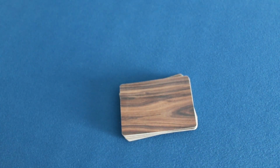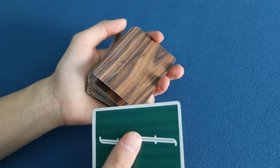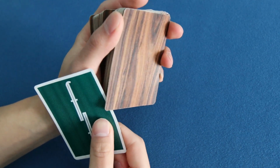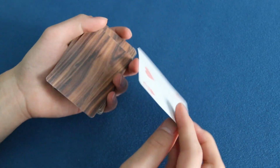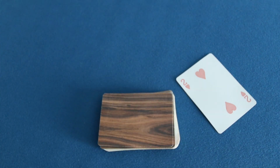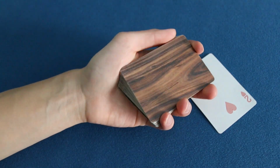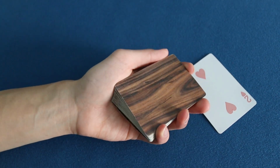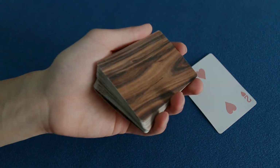It is such a nice convincer because it genuinely looks like you are slipping it into the deck, when in reality it's actually just going into the tilt gap. So that's just a convincer by Daryl Martinez. And again, the entire action should be a lift upwards, open, and then you settle everything back down.